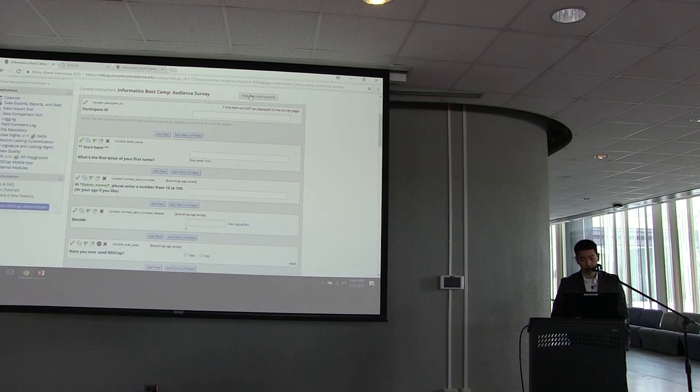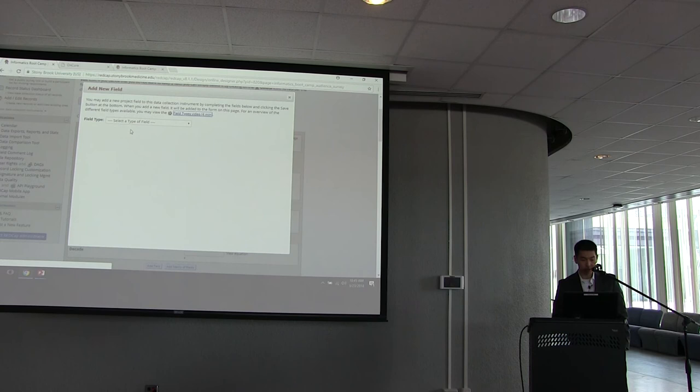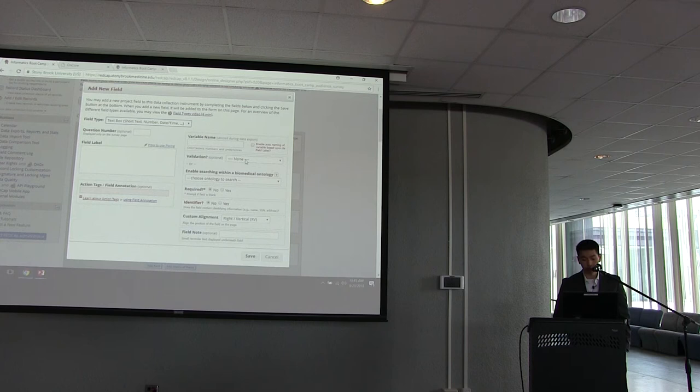You might have seen some of these while you were completing the survey. They're very intuitive, comparatively, and you're able to add fields and select the different field types. Different field types are there to help assist with data validation. So if you want to restrict your text to just numbers or just dates, you're able to do that pretty conveniently here through the data validation menu.